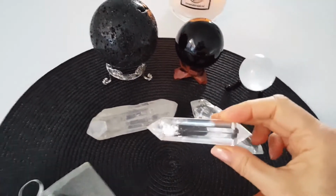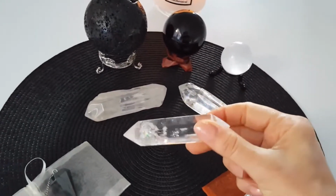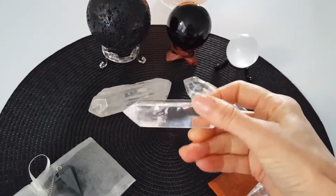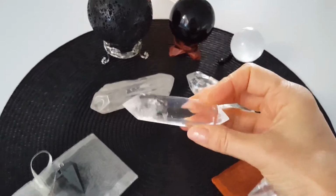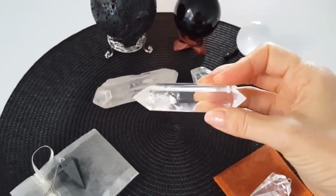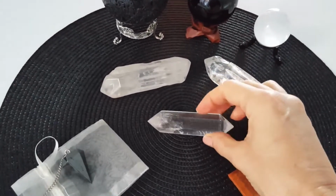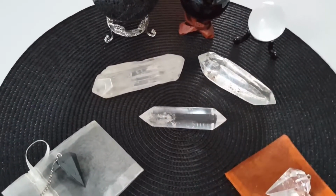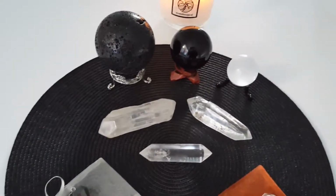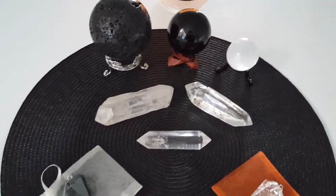This one I did purchase years and years ago now from a lovely man who is a wholesaler, but he would sell to little folk like me that couldn't afford much. He didn't mind if you didn't have a lot of money to spend. He didn't have a minimum purchase. He was one of the few. Really lovely person.